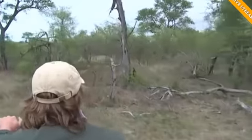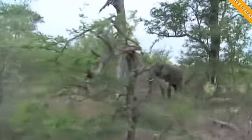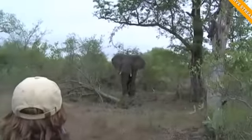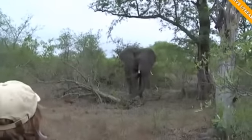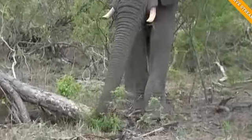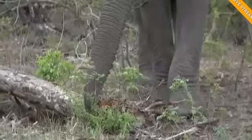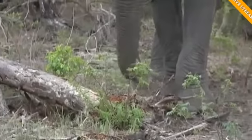Hello, mister. Well, maybe a little bit younger than I initially thought. Maybe close to 25 and 30. Still absolutely massive. Probably weighs around 5 or 6 tons. And you can see he's just feeding off, it looks like a baby buffalo thorn there. Oh no, he's going for the grass beneath.